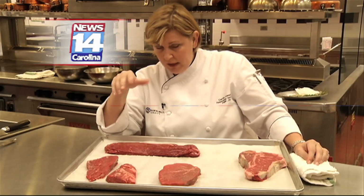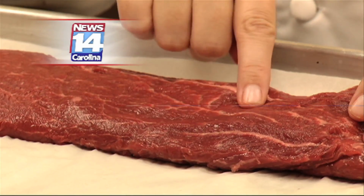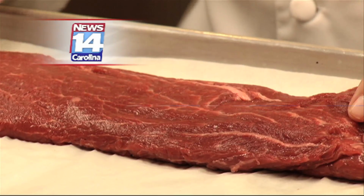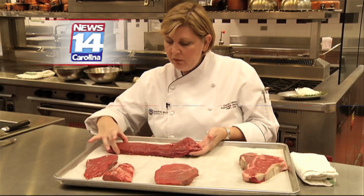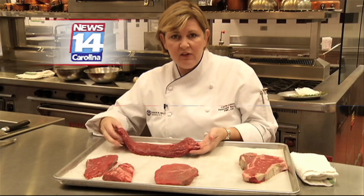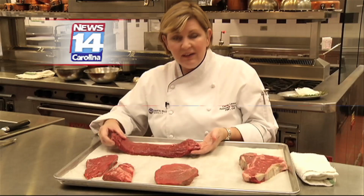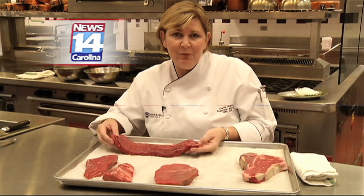Going down the food chain here, this is called a flat iron steak, and this actually comes from the chuck, more of the shoulder area where you get a lot of really tasty meat, but sometimes it can be tough. Well, this is one piece of muscle that comes out by itself, so you don't have a lot of sinew. You can actually cook this like a steak, and this thing is only $6 a pound. So it's a lot better if you're looking to maybe save a little money.